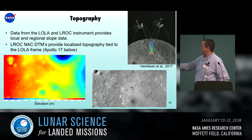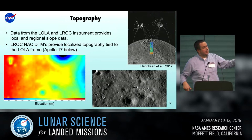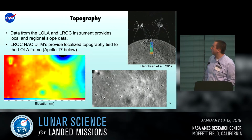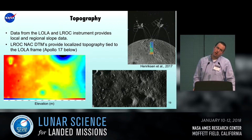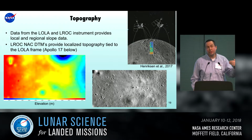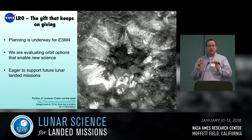This is the NAC DTM of the landing site, and it doesn't blur out here, but you can see the topographic expression of the descent stage on the surface. Not only is it obviously visible, but it's apparent in the topography as well. The topography of Geophone Rock is apparent in the DTM as well. And so I like to highlight that as the utility and the real resolution, the resolving power of these amazing data sets.